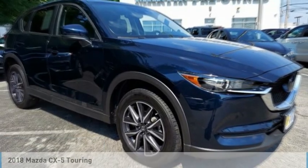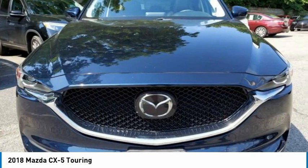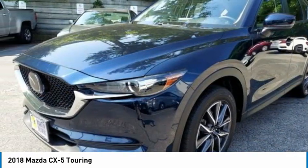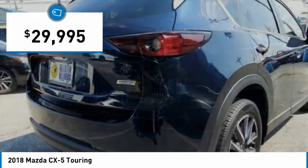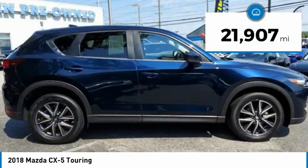Check out the 2018 CX-5. With its fuel-efficient engine, engaging driving experience, and daring styling, the Mazda CX-5 is a good choice for those seeking a sporty yet thrifty crossover SUV and is priced below $30,000. This vehicle has less than 25,000 miles.